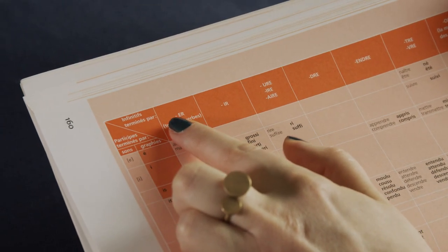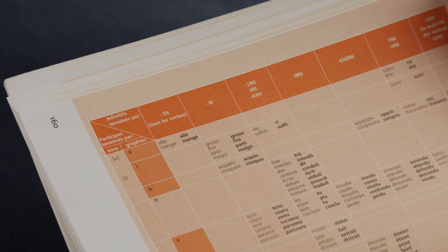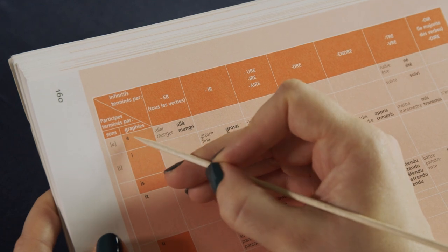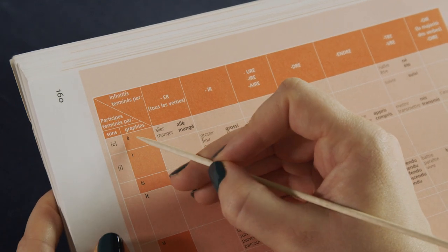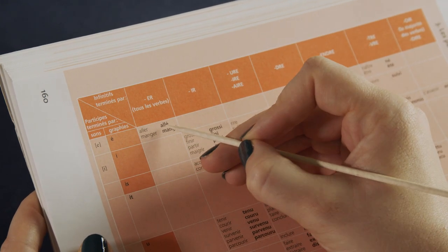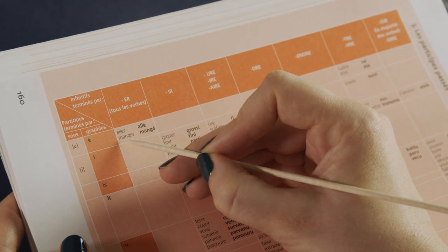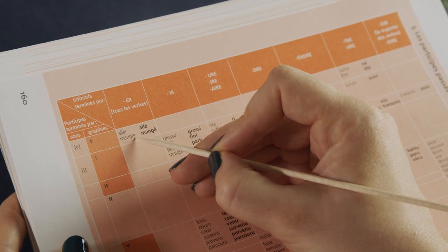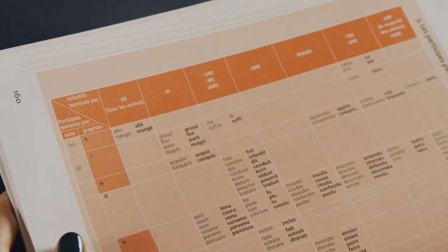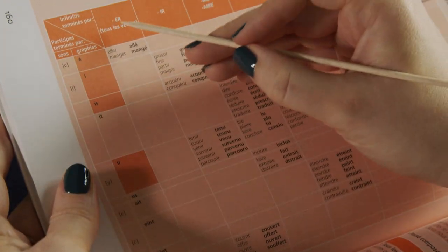These verbs here in the first column, these are your friends because they're regular and they're easy. You can see the participe ends with an I and an accent aigu. So aller, ending in ER, would turn to allé, ending with an I and an accent aigu. Same for manger. ER turns to I, accent aigu. Mangé. And there's nothing else anywhere in that column. So these are all regular.